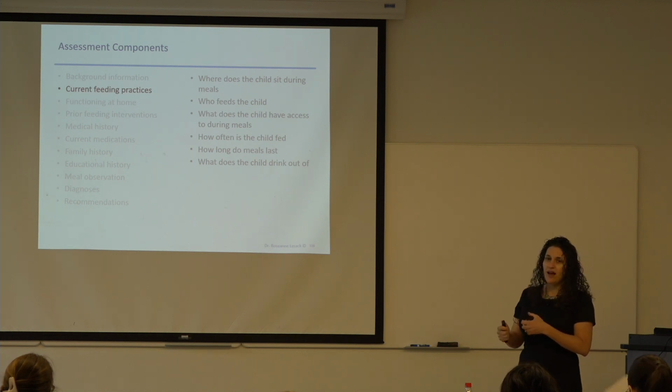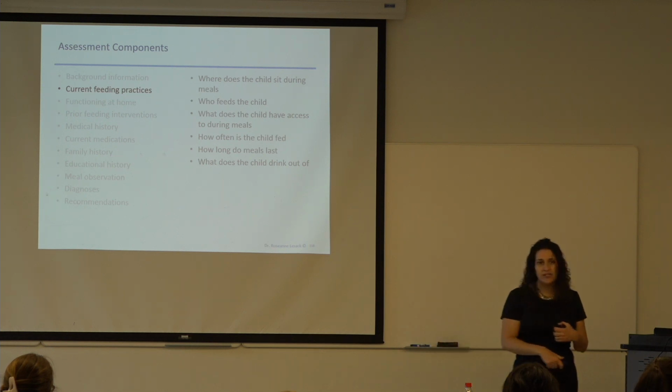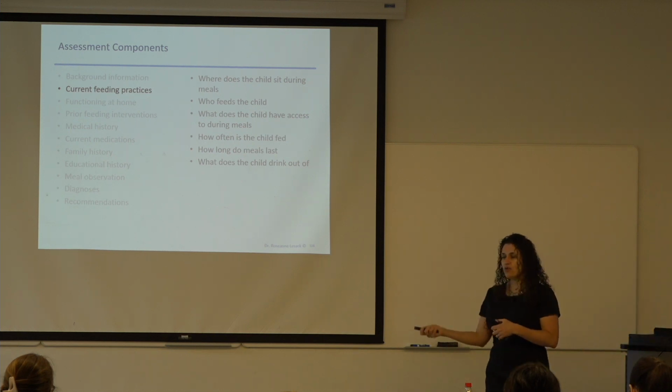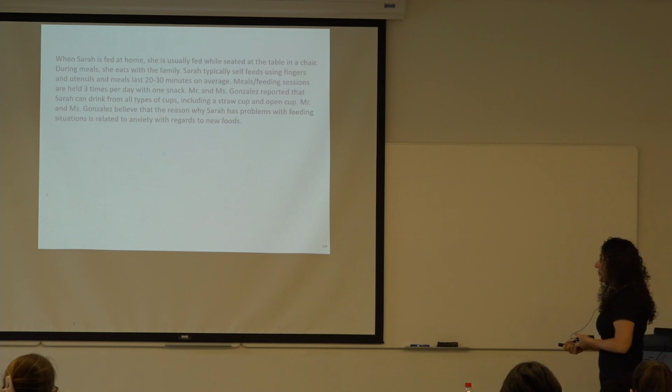Well, he doesn't really sit down at the table for meals. He walks around the house. He comes to the table. He takes a bite of food, and then he continues walking. He goes watch TV. He comes back to the table, takes a bite. That's a pretty typical pattern that I hear a lot of in our clinic with regards to children with autism.